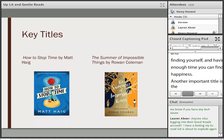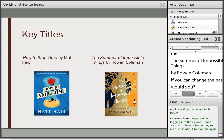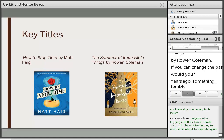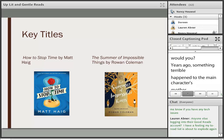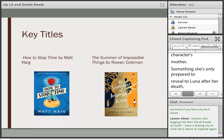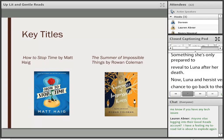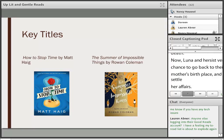The premise of this story is, if you could change the past, would you? 30 years ago, something terrible happened to the main character, Luna's mother. Something she's only prepared to reveal to Luna after her death. Now, Luna and her sister have a chance to go back to their mother's birthplace and settle her affairs. But of course, the journey isn't an easy one.